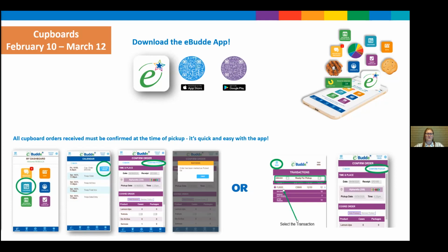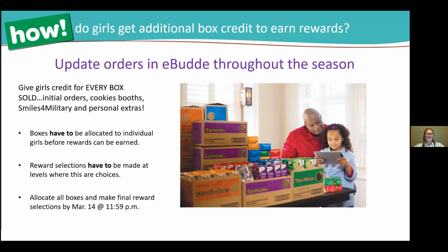You can also get to your transactions from your menu screen on your app, scroll through for the items that are ready for pickup, see exactly, again, what that order consists of, and confirm that pickup. And that will be essentially you signing digitally. We won't have any paper at any of the cupboard locations. So look forward to paperless and contactless pickups at your local cookie cupboard.